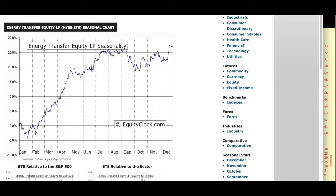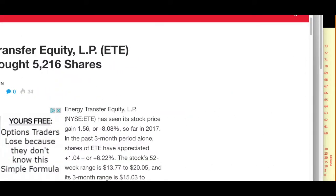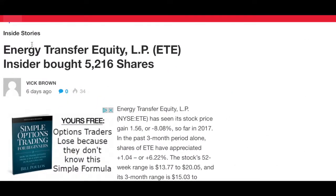Also like to take a look and see if I can find any insider buying. And let me see if I can find that. There were some insider buys earlier this year. I will include this article as well.